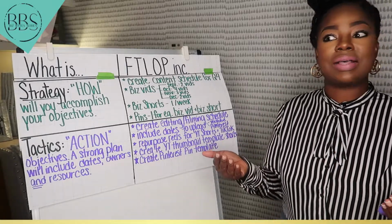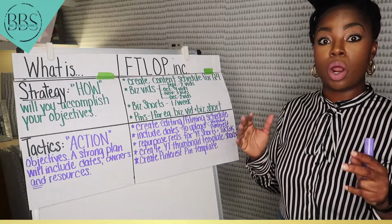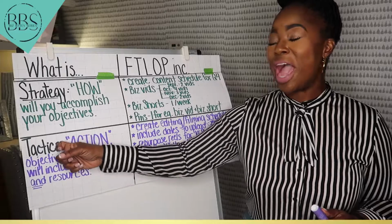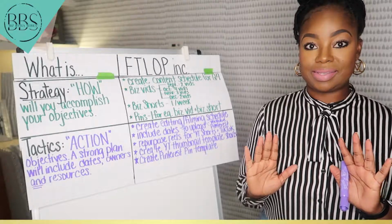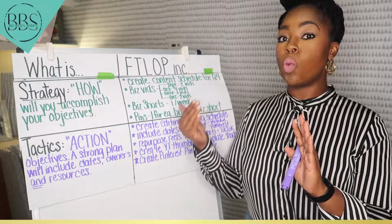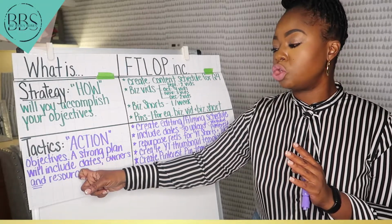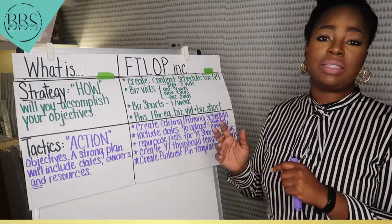And think about this as your tasks. If you're looking at a project plan, you're looking at your tasks underneath this larger milestone. So here, action objectives, right? A strong plan will include, and this is big, guys, let me tell you, even if you are a team of, typically if you're more than 1 person, you want to make sure that you don't only include the deliverable, but you also include dates attached to it. So for example, I need to create a content schedule, right?